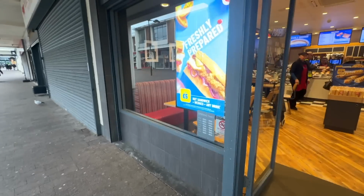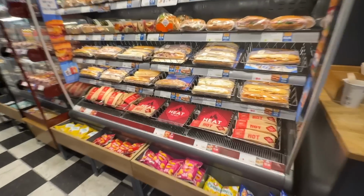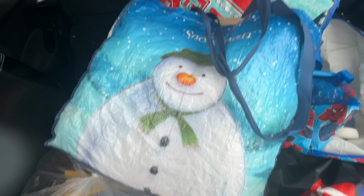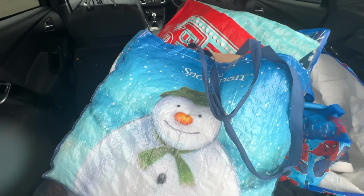Wow, what a day charity shopping. Tell you what, let's celebrate with a Greggs. Oh, we love a Greggs. A slice of pizza and a hot chocolate. We've got a full bag full of stock. We've got lunch. Life's feeling good. The bag has been dropped in the car. So let's get home and do a synopsis and see where Kirby ends up in today's Charity Shop Championship table.